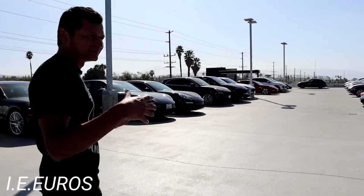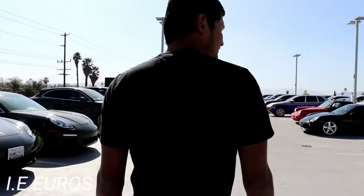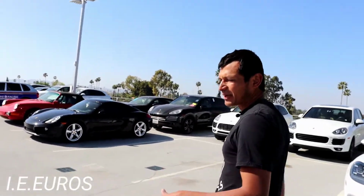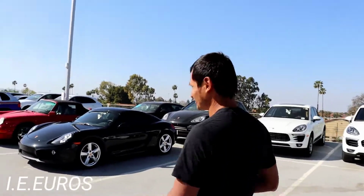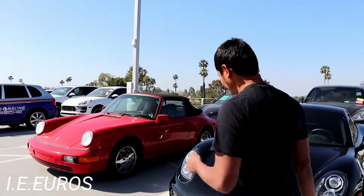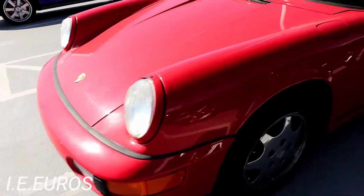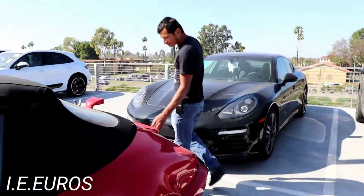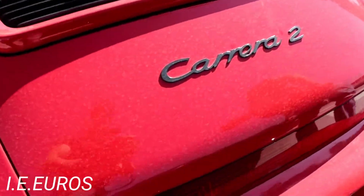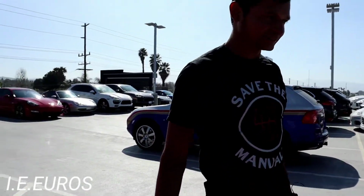Basically, they have an endless inventory here. We can walk all over the place and we still want to find something new in their amazing inventory here, Porsche of Riverside. They have a classic one as well. This is a beauty. Carrera 2. It's a beautiful car. I like the classic design of Porsche.